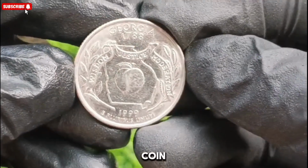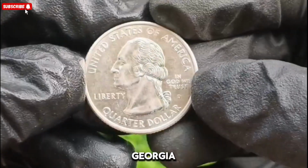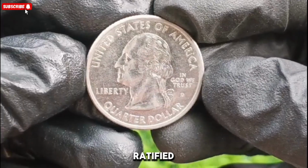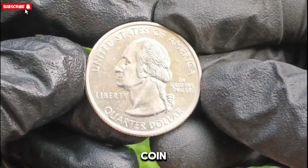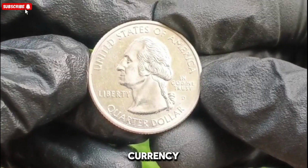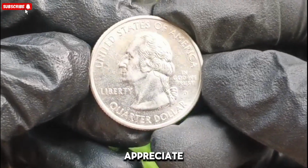Auction houses such as Heritage Auctions and Stack's Bowers regularly feature these coins, and bidding can get very competitive. In some cases, record-setting prices have been achieved for Georgia quarters in high grades or with dramatic errors. This proves that even modern coins can be a great investment if you know what to look for.